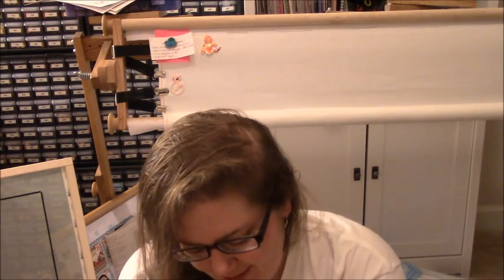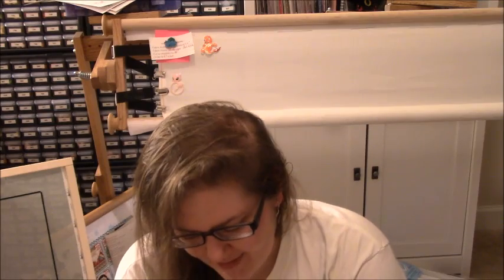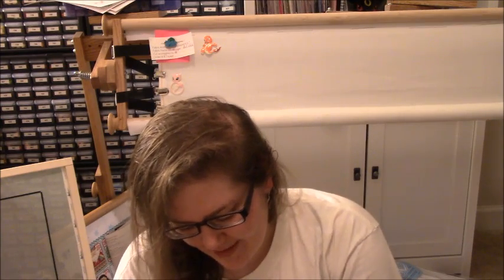I know I ordered some good goodies. I like this pink paper. Let's see. Oh my gosh, there's a lot in here. I ordered a lot. Look at this. Oh, they got a bookmark. That's cute. Okay, so Year of WIPs.